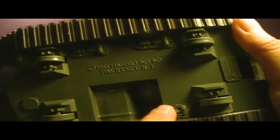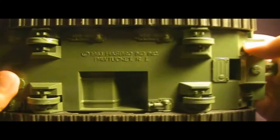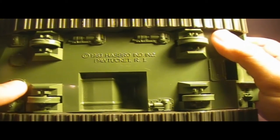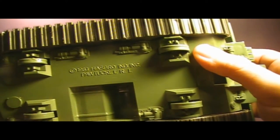And even on the bottom, we have some sculpted on detail there too. Even though you probably wouldn't have noticed this if it wasn't there. I mean, who turns over their tank to look at the bottom? I guess maybe if you're trying to find out if it's male or female. But Hasbro went the extra mile to just give us a little bit of detail on the bottom of the tank.